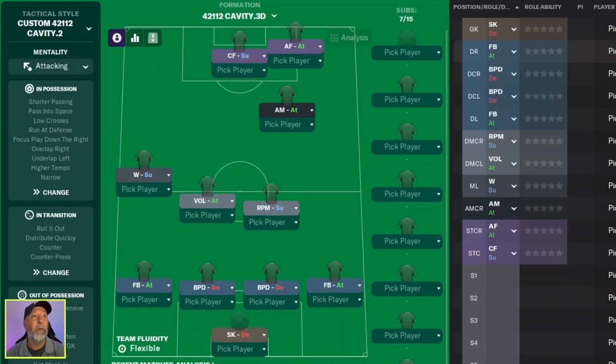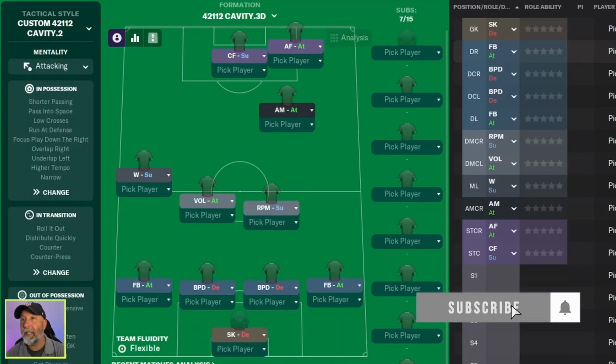We've been doing the 4-2-3-1s to death. So, you know I like these funky shapes. We're going to try another one. Let's just jump in. This one is called the 42112 CAVITY.3D.